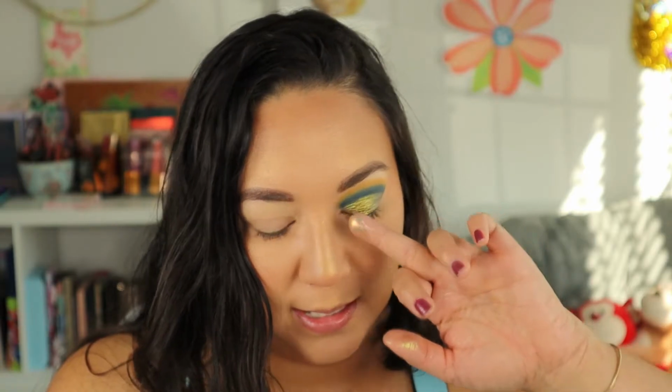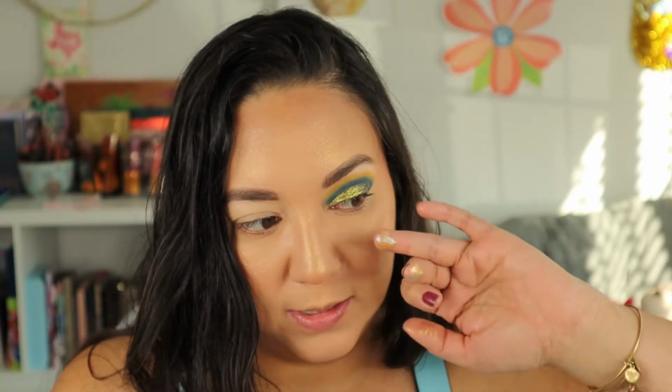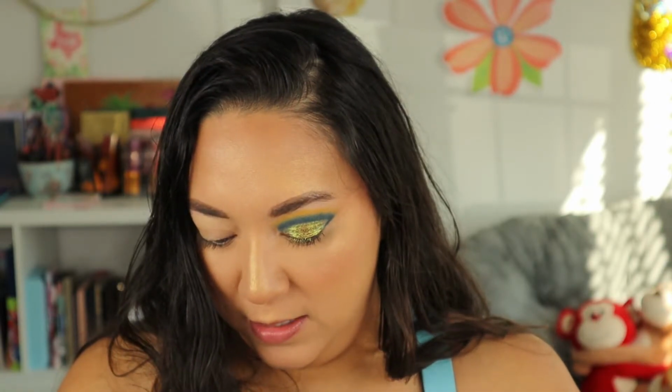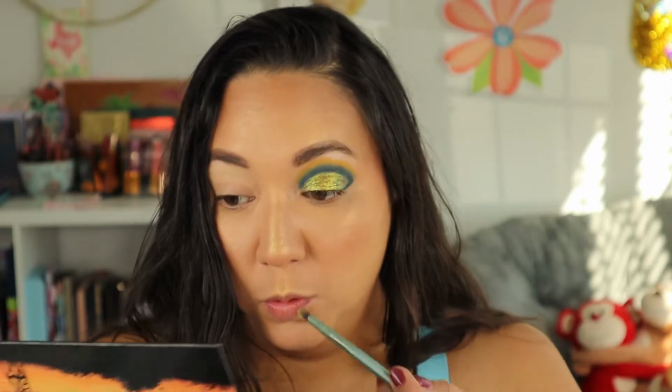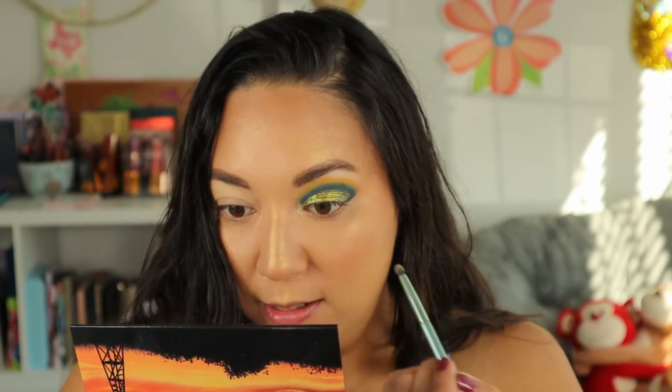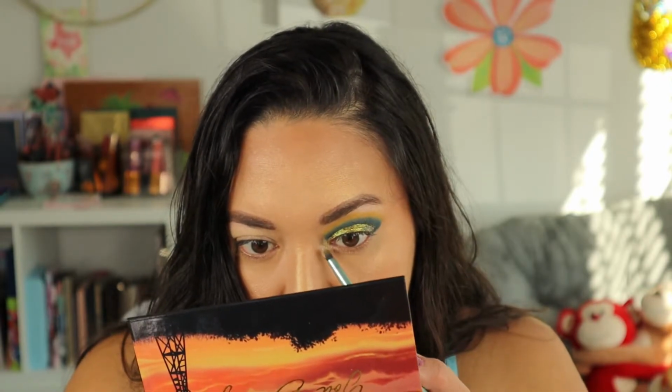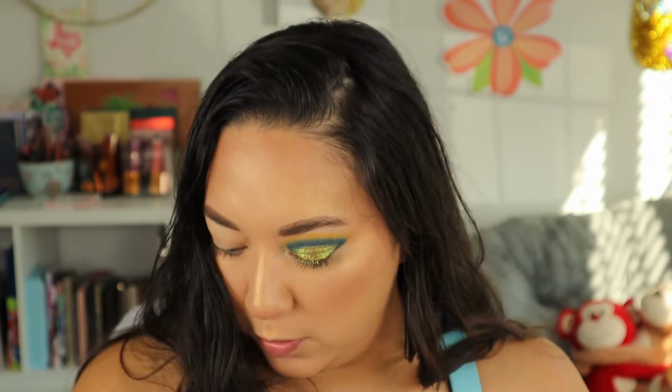So I want to use maybe Good Day, or do I want to use Whoop Whoop in the center? The inner. Let's try Whoop Whoop and see how that looks. Whoop Whoop means a location outside of your local area, more particularly a rural town or district far from the city. Okay, so let's take Whoop Whoop in the inner part. It has a little blue shift to it. I feel like there's some blue to that. Yeah, there are little blue sparkles.